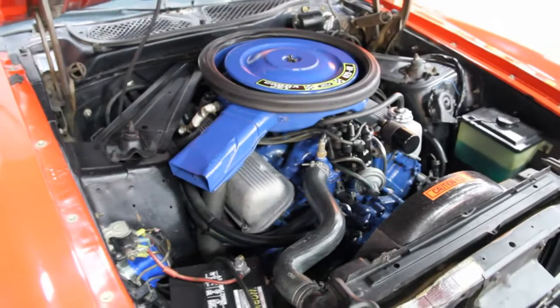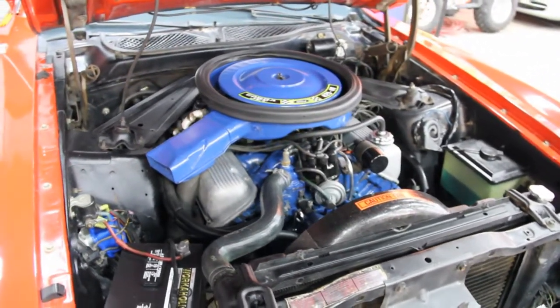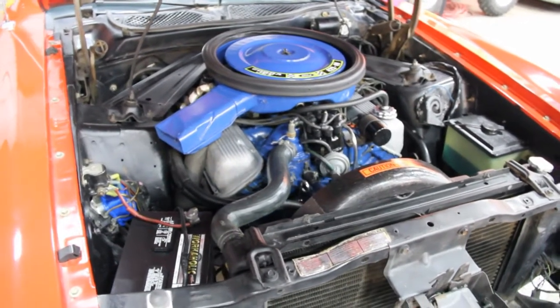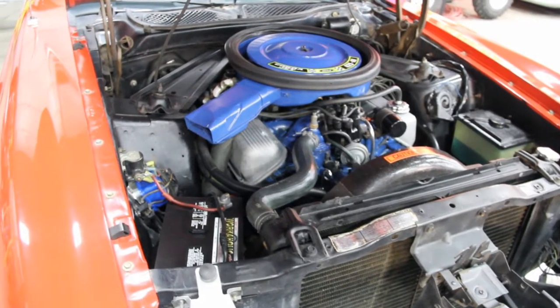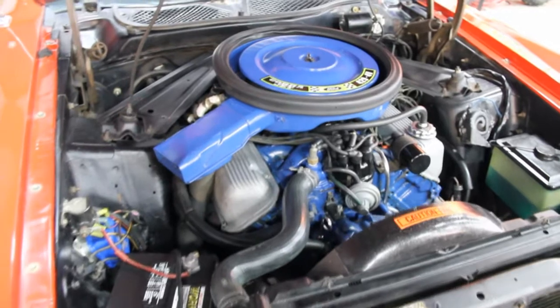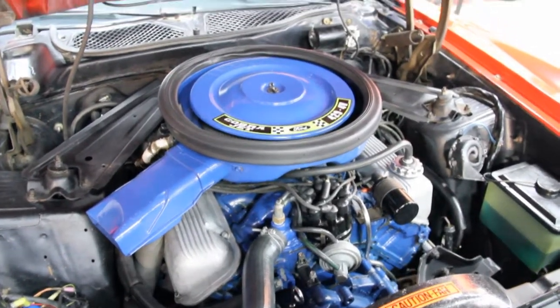Nothing's ever been done to this car as far as body work. It's never been in an accident. Just a real survivor car here. The thing runs out great. It was in a magazine racing another newer Mustang. Awesome machine here. We do have power steering, power brakes.